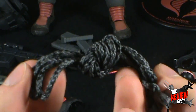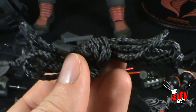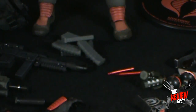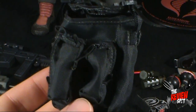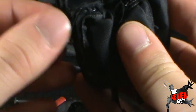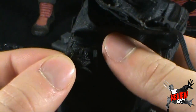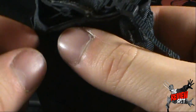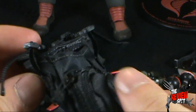I won't likely utilize this with a figure, but I will likely put this in with the knapsack that he also comes with. Speaking of knapsack, he does also come with a knapsack. One thing I do like is there are actual zippers on the knapsack here that you can open up. You can see there are little tiny flies there. You can open them up, and inside you can certainly hold your contents.